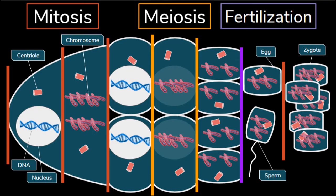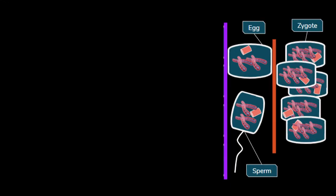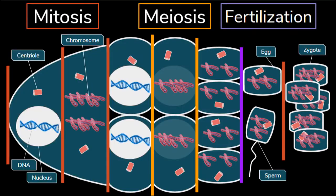And the somatic cells split again, but this time with only half as many chromosomes as they had before. These are called gametes. Then, in fertilization, another gamete from the opposite sex comes together with the other gamete to form a zygote. This performs mitosis again to create a multicellular organism. This is mitosis, meiosis, and fertilization.